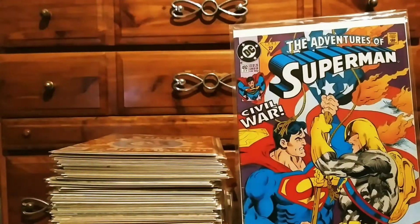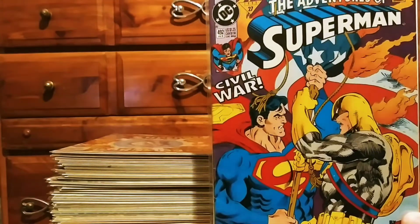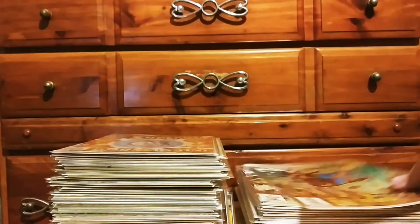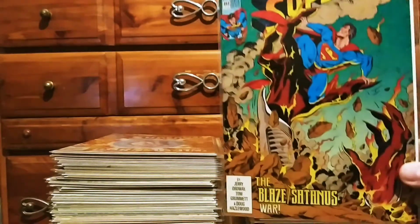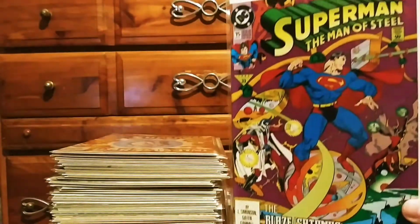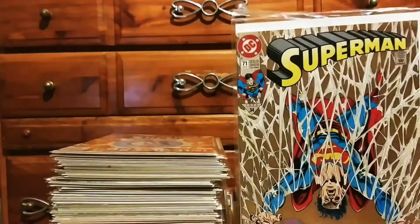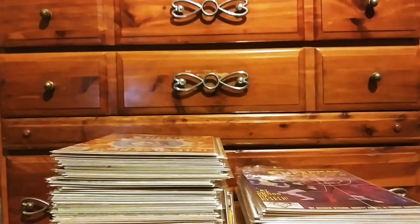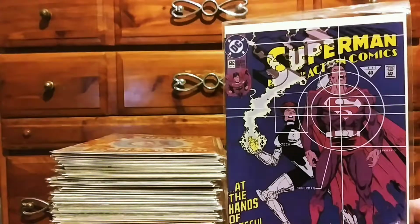We got Adventures of Superman issue 492. Another cool flag cover. Got Adventures 493. Man of Steel 15. I know this is probably going to be a long video. Superman 71. But hey, I'm trying to get that watch time up. So stick around. I got Action Comics 682.